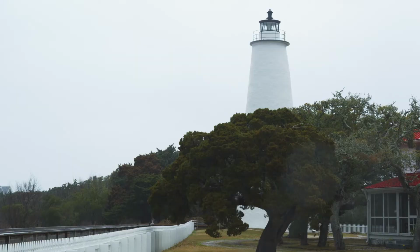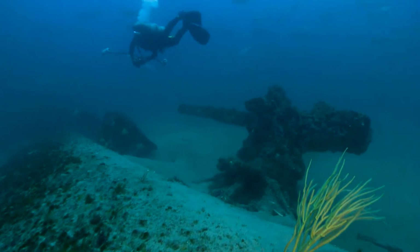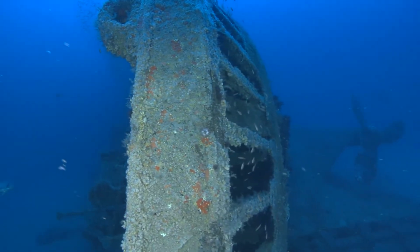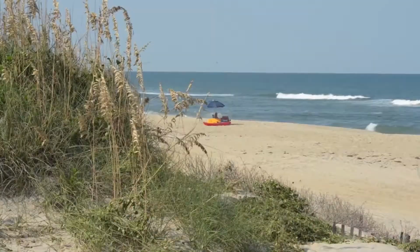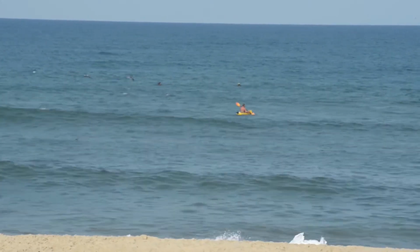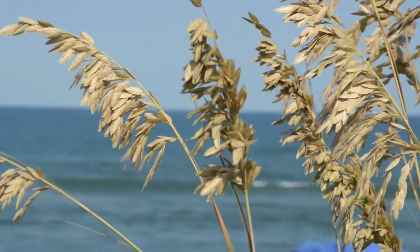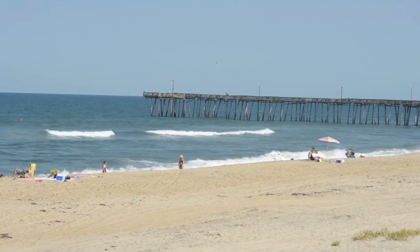Coastal North Carolina is rich in maritime heritage. Thousands of shipwrecks have sunk in these waters over the last 400 years. While many of these shipwrecks are found far offshore, some can be easily reached and enjoyed by swimmers, divers, and snorkelers. One such wreck can be found just a few hundred yards off the shores of Nags Head, North Carolina.